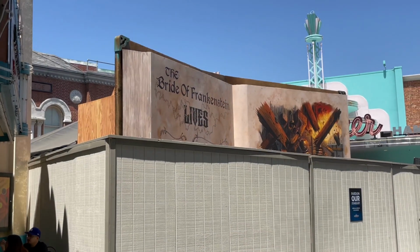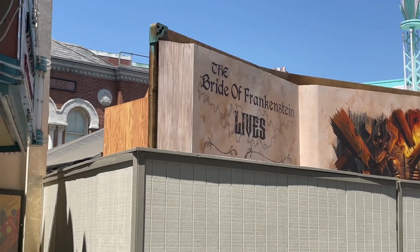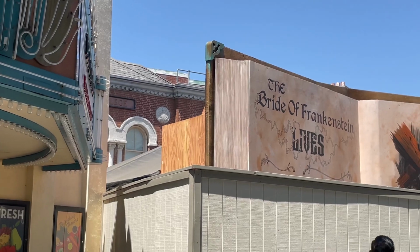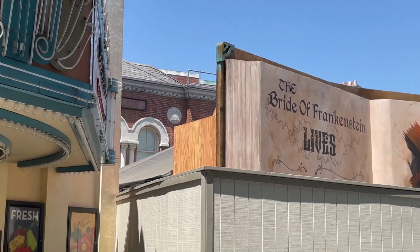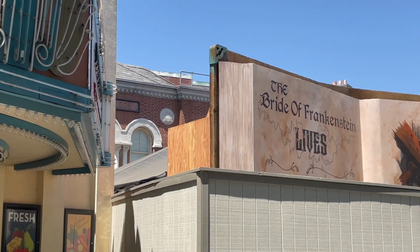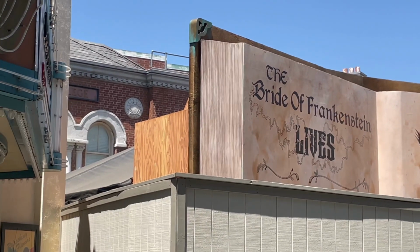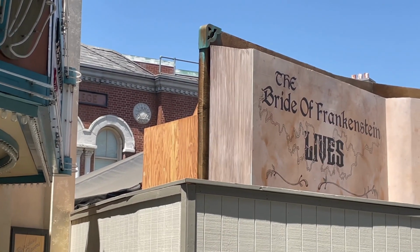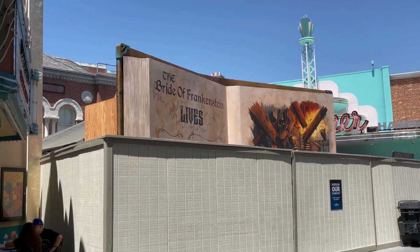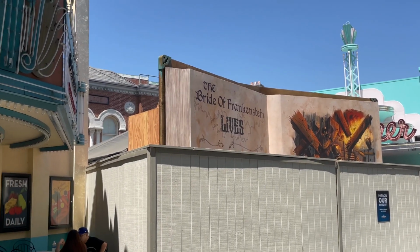Over here at Bride of Frankenstein, we most likely won't see any more changes. This is most likely the finished product, at least in the front. If there's any changes, there'll be some stuff in the interior sections and maybe the back that we can't see. But I'm still waiting to see if they'll paint that black or fire retardant that black, the lumber right there, because it's still pretty exposed, and usually they'll be 100% done when you'll see that become black. But still, this is one of my favorite facades this year because it looks so cool. Can't wait to see the other finished facades as well.